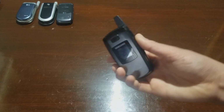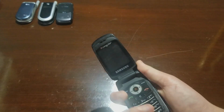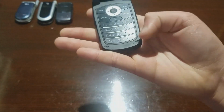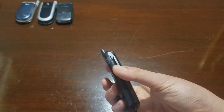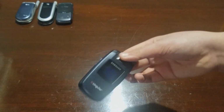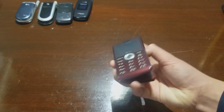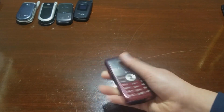Here's a Samsung Singular flip phone. It's in better condition, but the rubber on here has melted, and I actually got it on my fingernails when I was trying to remove it. And it also has another funky charger, so I can't really test this, but I'm sure it works. What should I showcase next? Ah, yes. Here's another Verizon phone. It's a candy bar phone, which is also a laptop phone. It works.